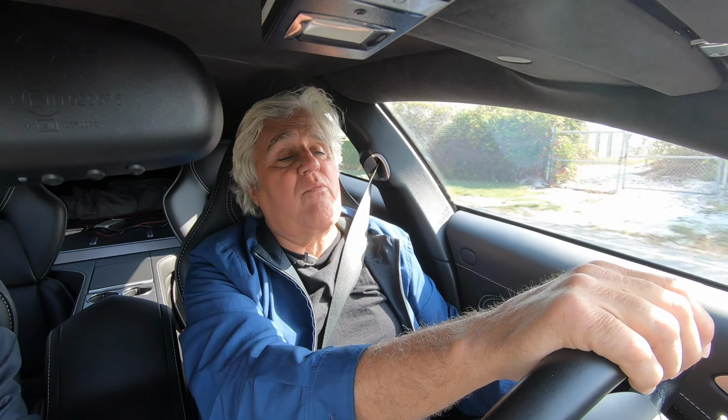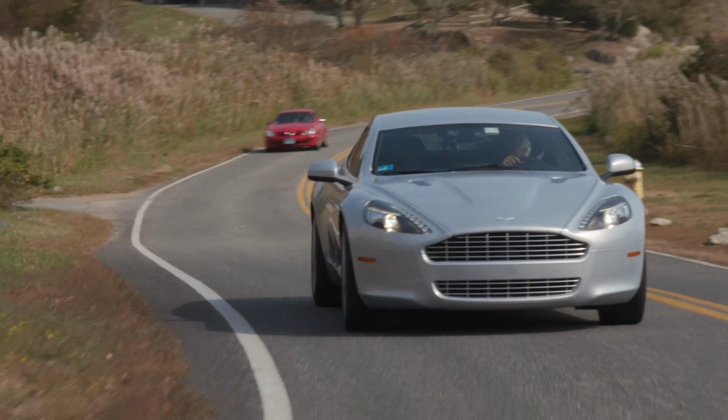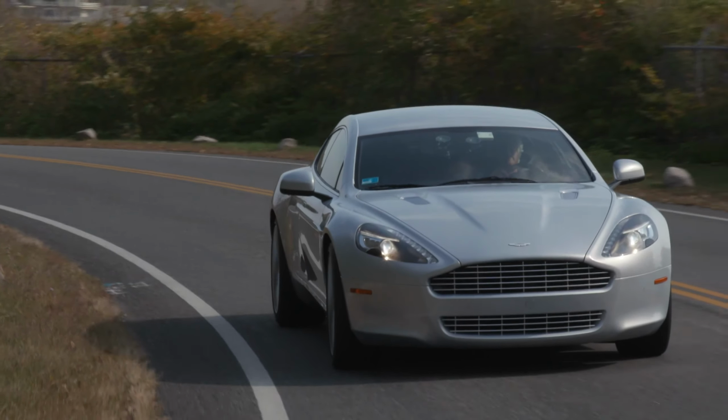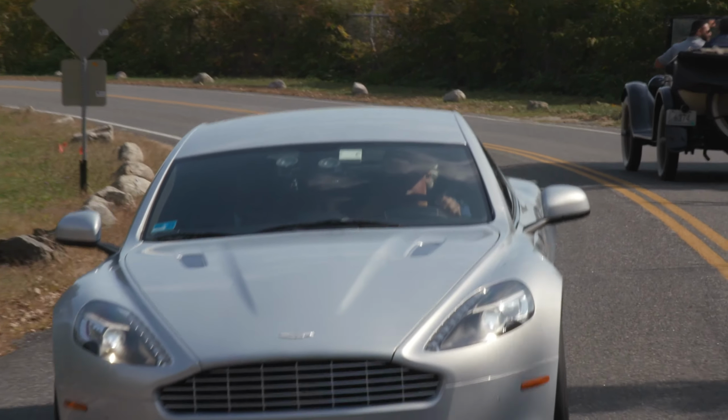I remember David Brown, when the DB5 came out, a friend of his said he wanted to buy one. And he said, I'll give you a good price. And the guy said, no, I want it at your cost. And he charged him £1,000 more because he lost £1,000 on every car he built. So he says, oh, you want it at my cost? Oh, okay, fine.